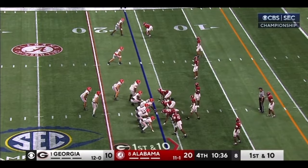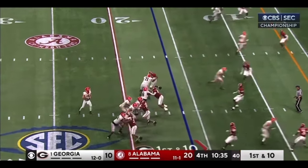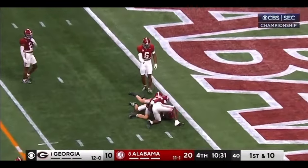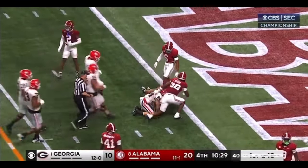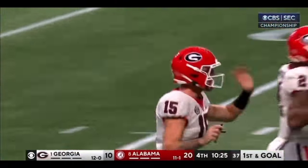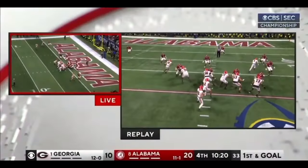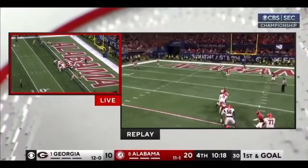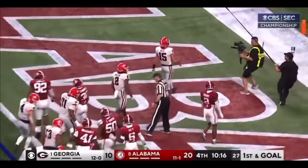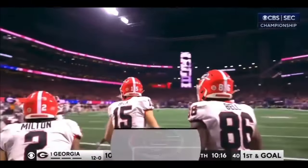McConkey's in there, the slot to the left. Beck throws. McConkey at the 1. His biggest play of the day. It's first and goal. Matched up, almost a slant type play against Malachi Moore. Play action pass, nobody defended. Quarterback sneak, touchdown. Go fast, and with the extra point, it's a 3-point game.